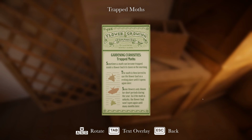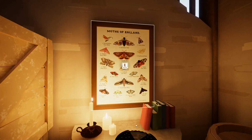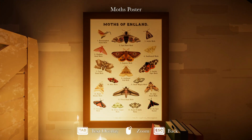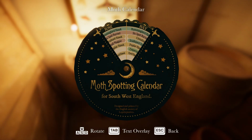Okay, let's take a look then and see what else we can get from the clues. So we've got a moth of England. So we've got the hummingbird hawk moth, antler moth, eyed hawk moth, emperor moth, mint moth, green carpet moth. I love that one. That looks so pretty. Okay, so I feel like they're going to come in handy with something.